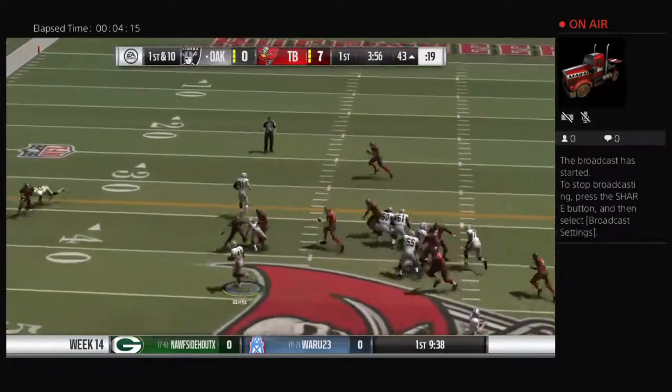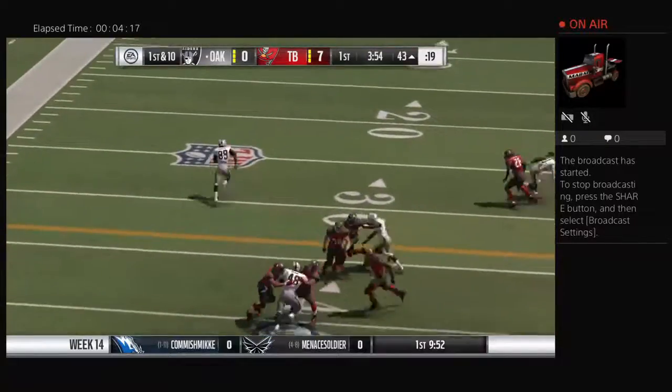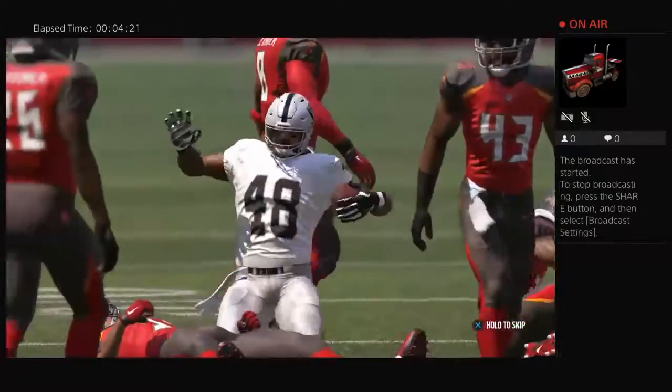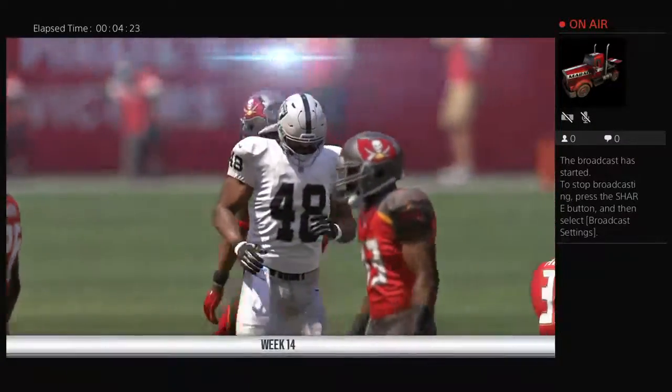They'll run it now out of the gun. And he'll take this one down to about the 40. It's a pickup of 4, and it'll bring up 2nd down.